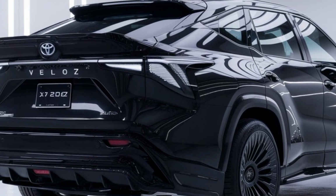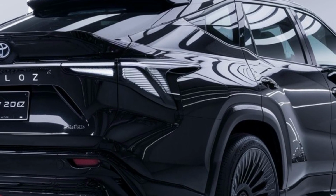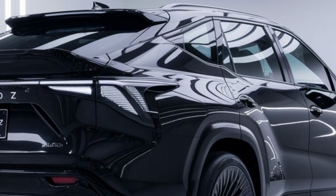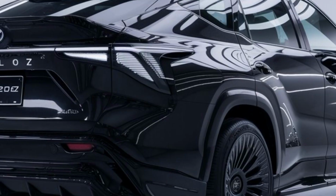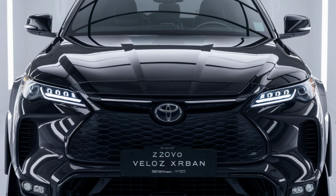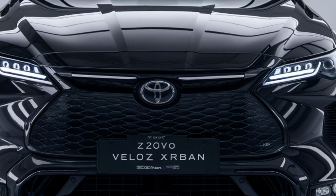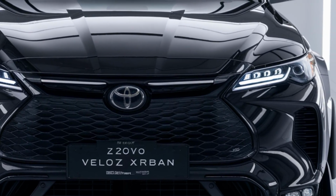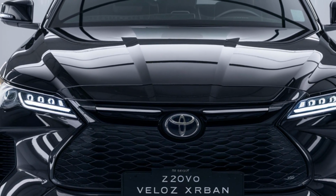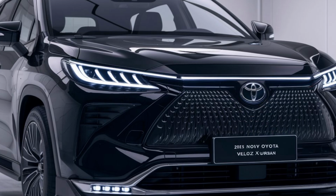The first thing you'll notice about the Novo Toyota Veloz X-URBAN is its bold, commanding presence. Toyota has elevated its design game with this model, introducing a striking front fascia with the reimagined grille and sharp LED headlights. The rugged accents, such as blacked-out cladding and skid plates, add a touch of off-road capability to its urban-friendly design. The 18-inch alloy wheels, roof rails, and a unique dual-tone color scheme give the X-URBAN a distinct and adventurous vibe.